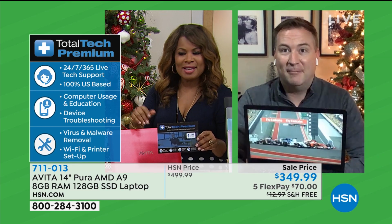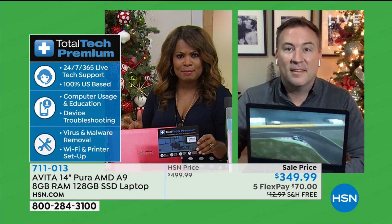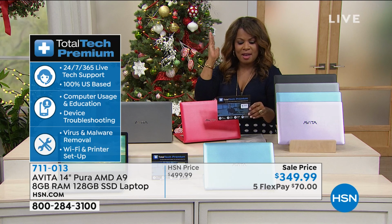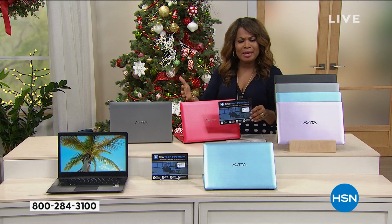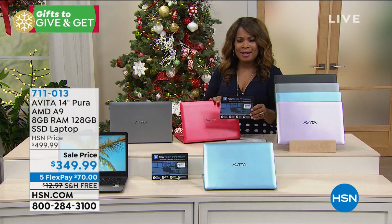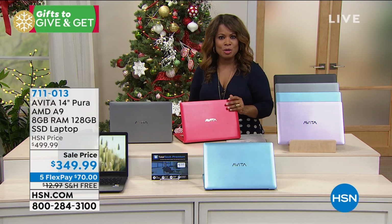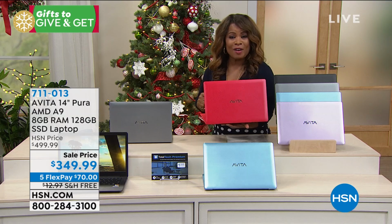So when you look at this at $70 and free shipping and handling, for anybody who's looking for a great laptop, long battery life, never have to buy an antivirus, you've got your total tech support with this. Beautiful design, backlit keyboard, more than double the amount of RAM, free shipping and handling. I mean, this is that exciting holiday laptop computer, and you're saving $150 just by shopping with us here at HSN.